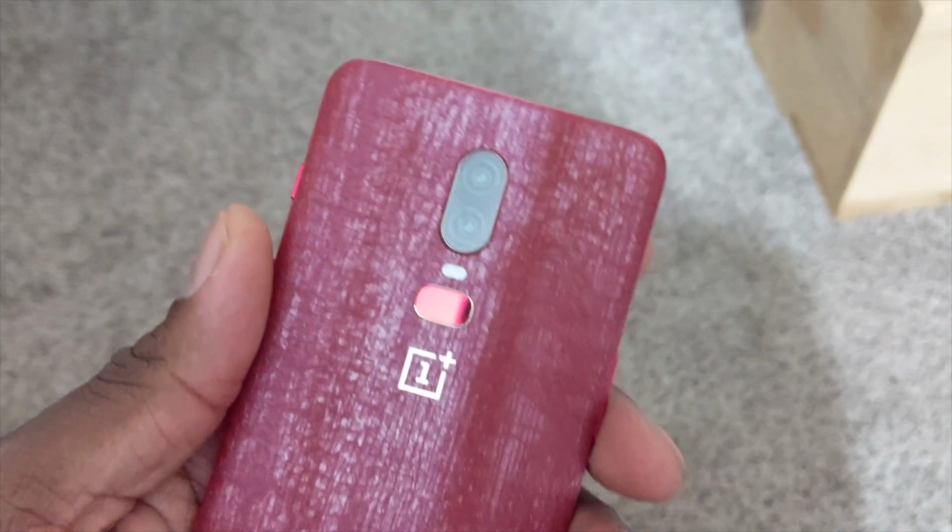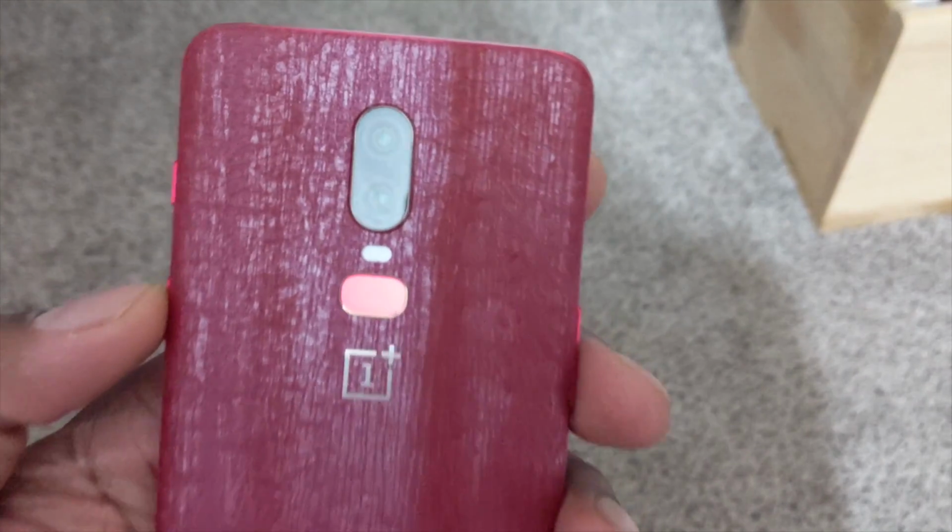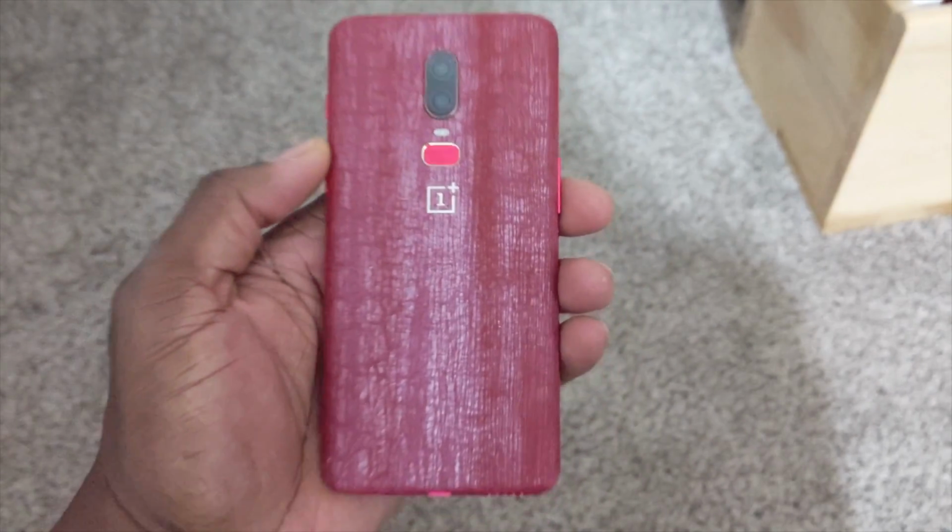I love my alert slider. Again, I can't stress that enough. I wish all phones had the alert slider. But just a quick updated video for OnePlus 6 owners. You guys got a champion too. You know what I'm saying?